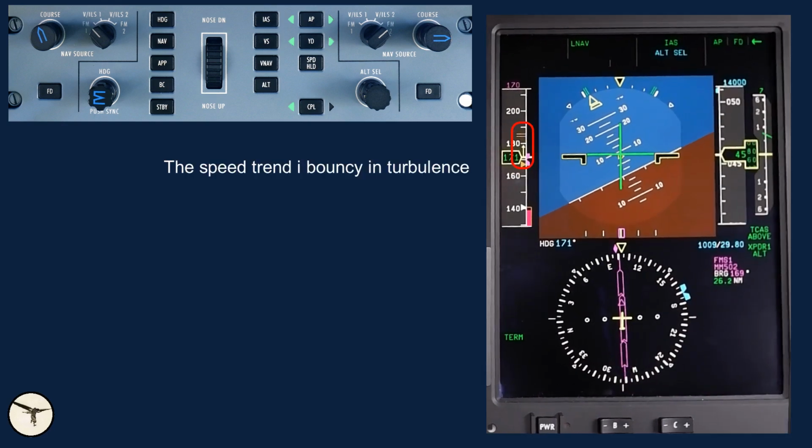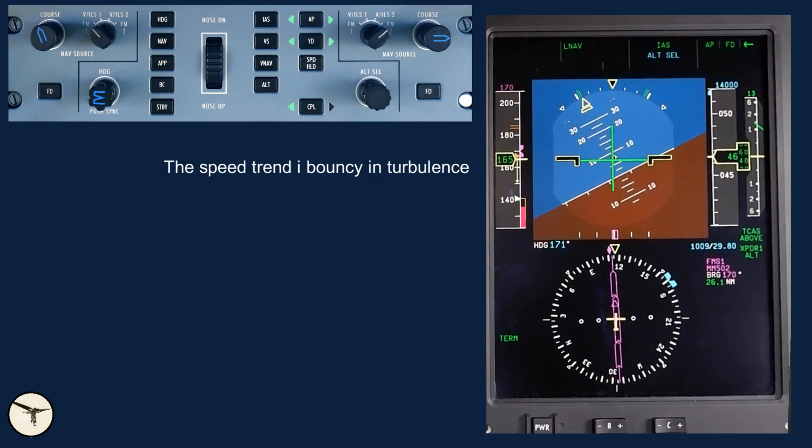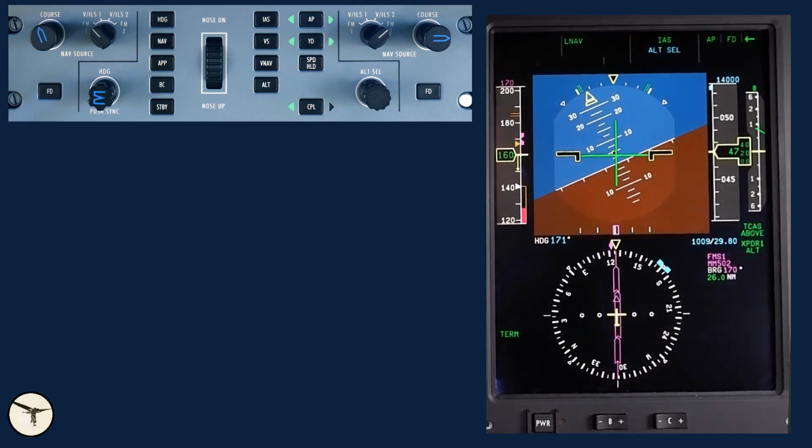The yellow arrow bouncing up and down is the speed trend. It shows what the speed will be in 10 seconds from now if the acceleration remains the same.